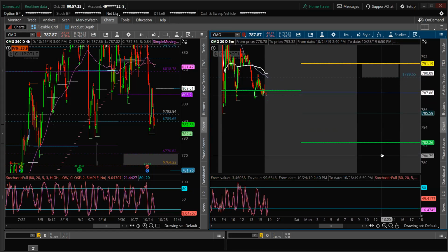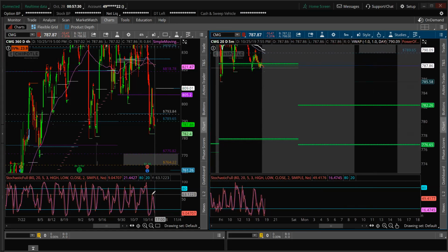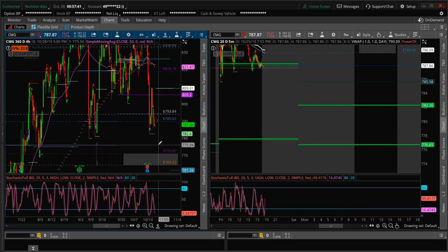Now, if we lose this again, I really wanted to get this retest down here. I want to mark this one just in case. Right there. So the first target would be this 775.80, then 772, and finally the 764.22. If we can break and hold above it, we're looking at the 800, 805, and then 809.